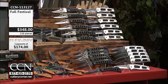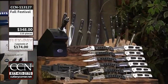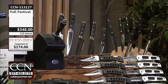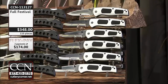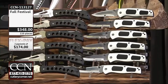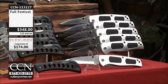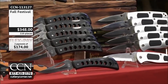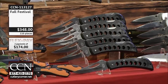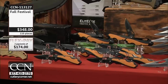Go for it. So when you call and place an order for this, all you have to do is say, I'd like to put it on FlexPay. And they will set it up for you. It's that easy. We will send out this entire set. You'll get everything that you see here with that one FlexPay payment of $174. And then by the following month, when the other 174 is due, I'm sure you've already made that by reselling from the first month.